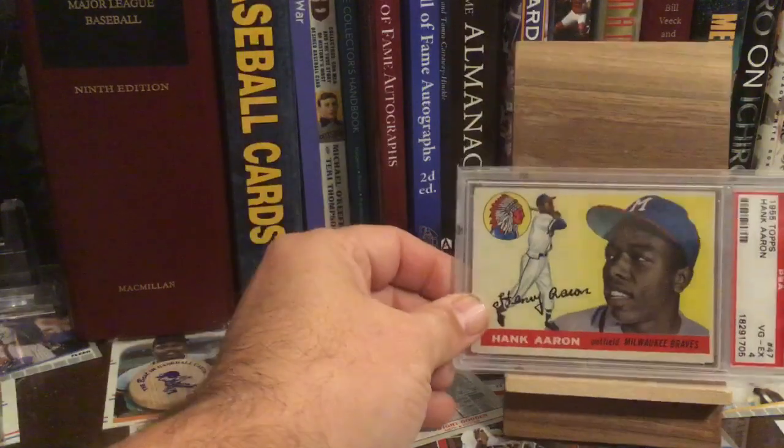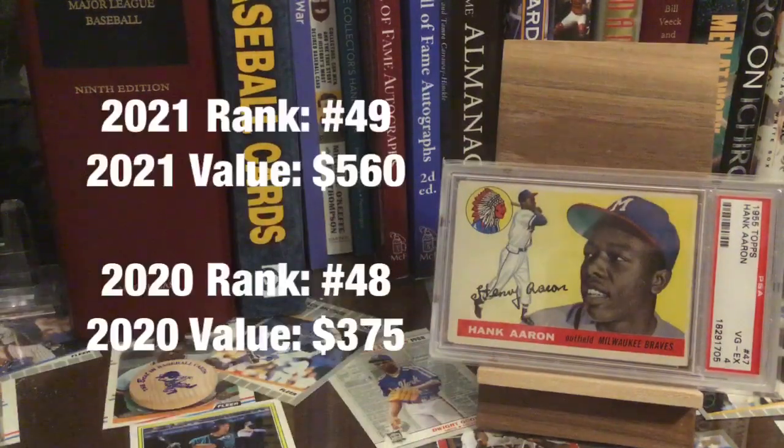Next up, 1955 Topps Hank Aaron in a PSA 4.